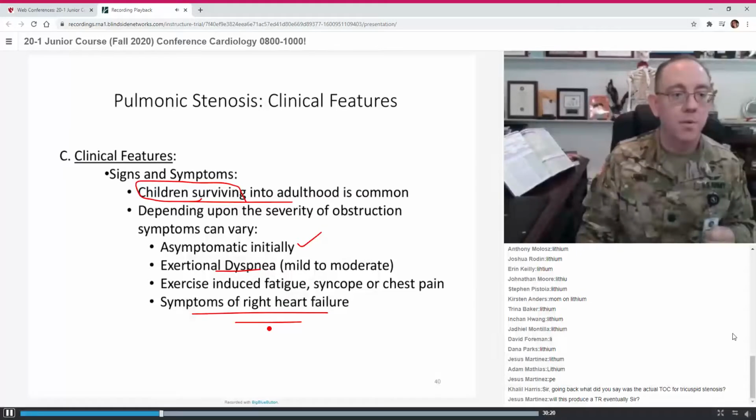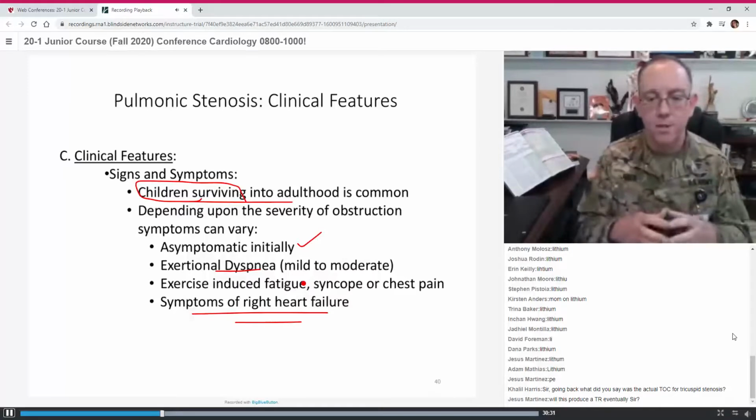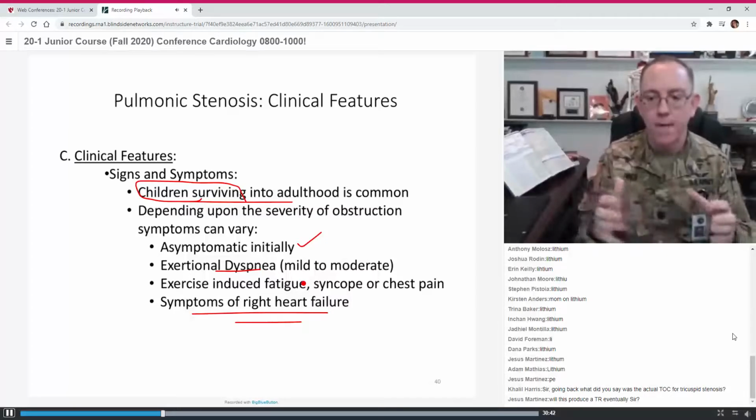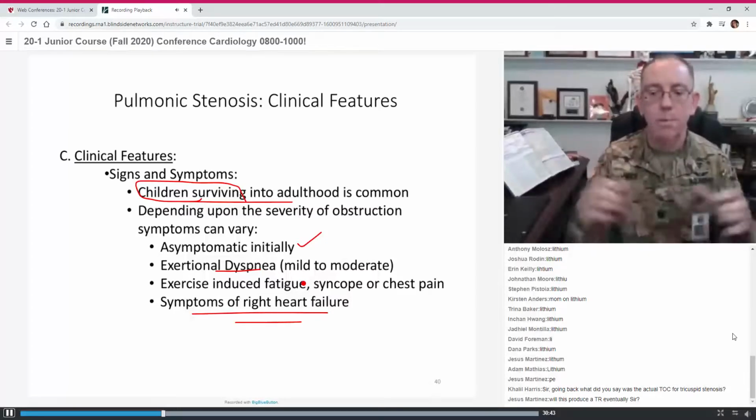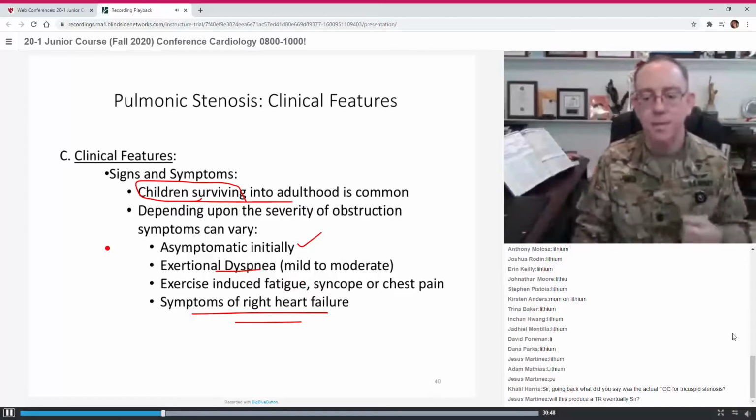So tricuspid stenosis, I'm not sure. I had a question about what the actual treatment of choice is for tricuspid stenosis. Let me just make sure you guys understand this. Any stenotic valve, that's always the same thing. Initially, if we can do a balloon, that's going to be preferred over complete valve replacement, if it's allowed. So that's going to be the idea.